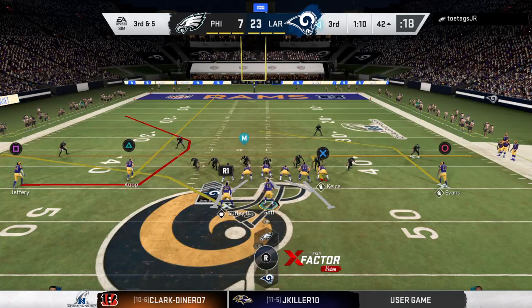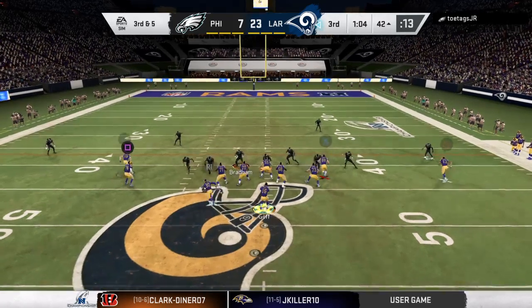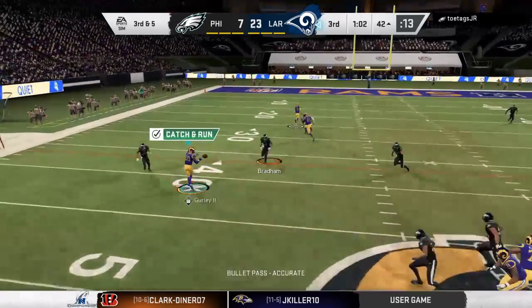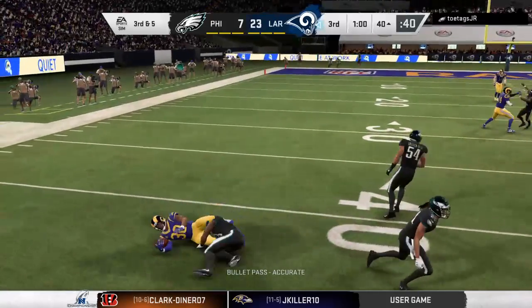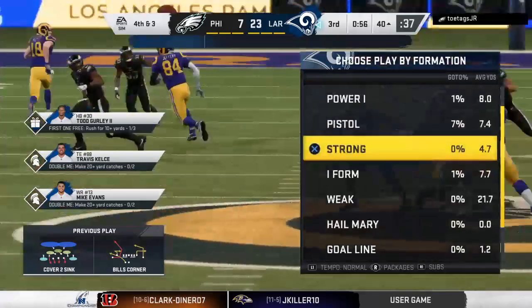He's coming, double up. From the gun on 3rd down. Gone. He gets it to Gurley. Complete. And they'll get him down about 3 yards short of the 1st.